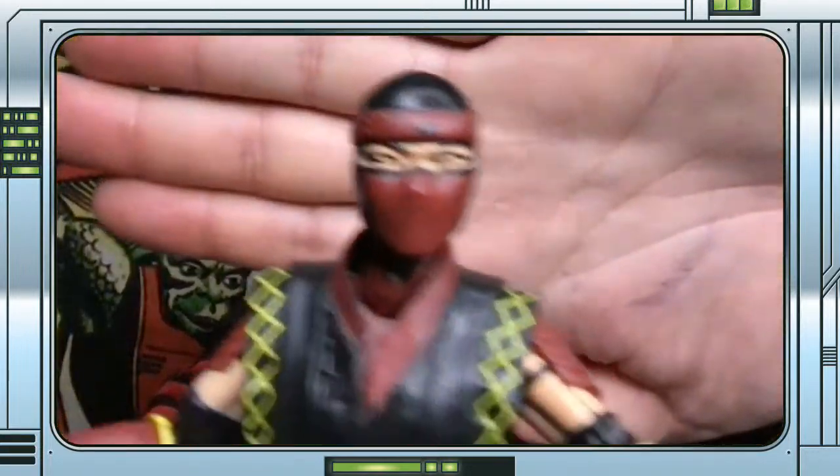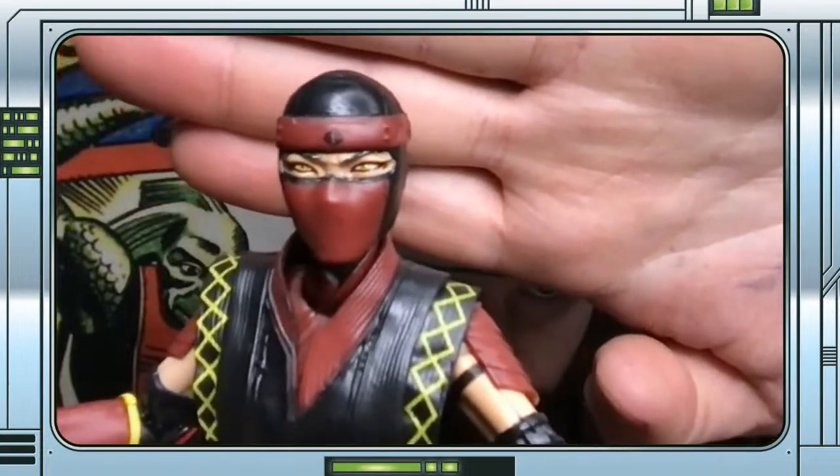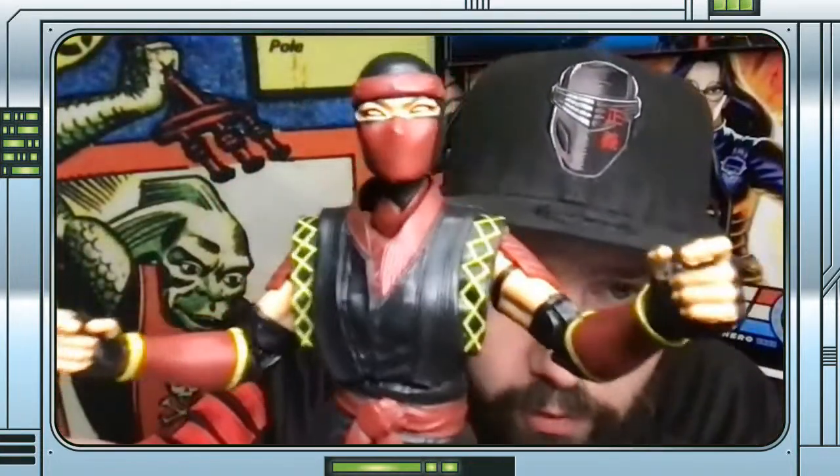I can see it better on the actual screen than I can in real life. Let me just do this so it zooms in on it. Take some of that light out. Yep, Cobra sigil there on the forehead. Loving the yellow striping on the shoulders there. There's your Python Patrol logo, McLeod. You can have a look at that now.